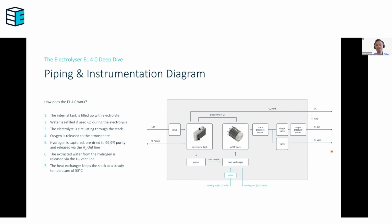As I said, when you keep them separate, then you can release both of them to the atmosphere, but make sure that you have a distance of at least 3 meters between the two outlets so that they're not able to mix and create an explosive environment. Perfect. And you just use a water trap or something like this to drain the condensation from the oxygen vent, right? Yeah, exactly. That's what I said before.